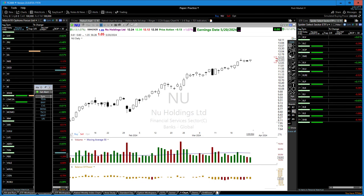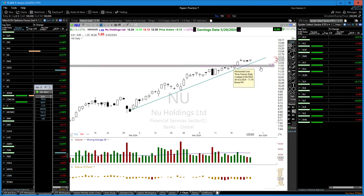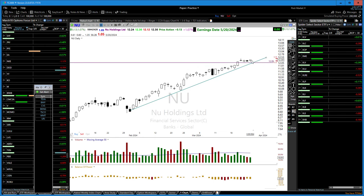NU is setting up. Darn it, I did it again. Going too fast there. So, upside trend. Broke out of here. There's your pop out of the box that's forming right here. So you set a price alert and wait for the trade.